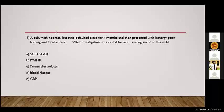It's a child with neonatal hepatitis. So you need to understand that we are worried mainly about hepatitis, defaulted clinic for 4 months, and now presenting with lethargy, poor feeding and focal seizures. Now, what are the drugs we give for neonatal hepatitis? Normally, there's no proper drug because it's a condition which will heal by itself. But until neonatal hepatitis resolves spontaneously, you need to give fat soluble vitamins, especially vitamin A, D, E and K. Out of that, vitamin K is very important because if you don't supplement vitamin K, you can have clotting abnormalities, coagulopathies.